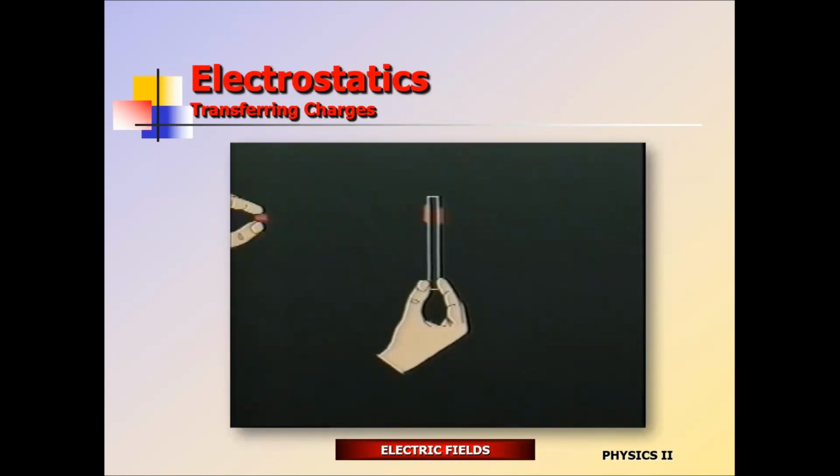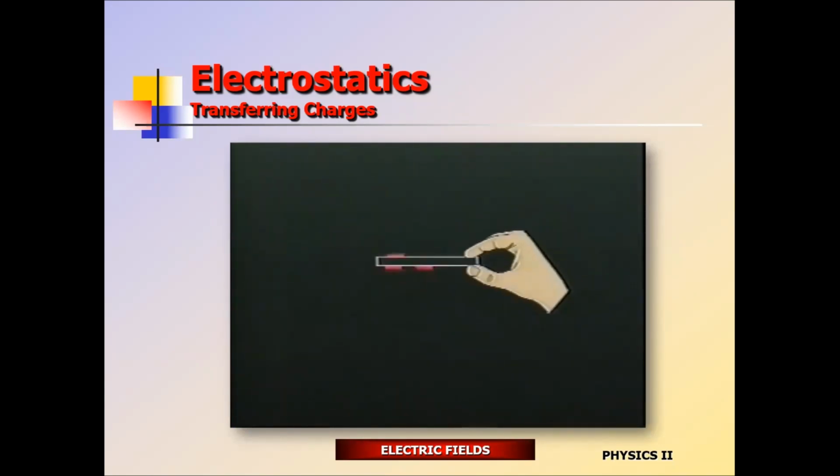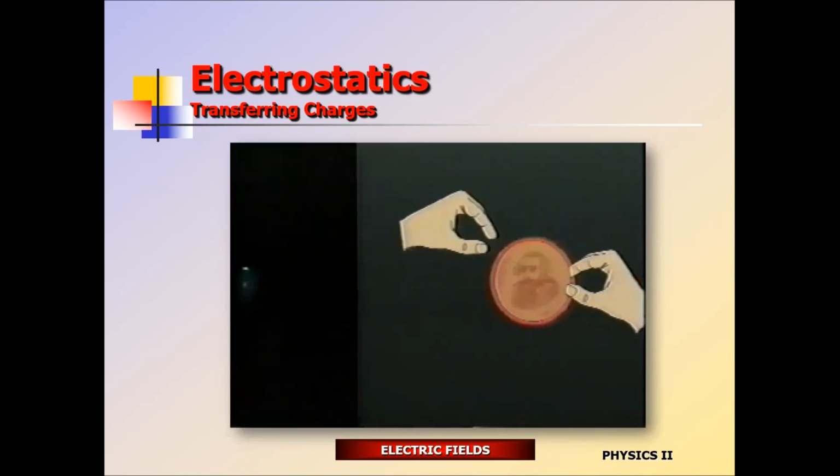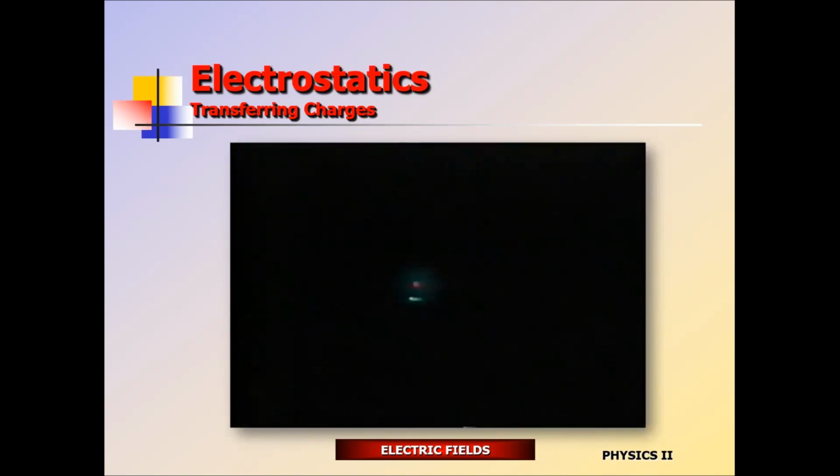On an insulator, an electric charge stays where it is. But on a metal, it spreads out instantly. That is, the metal conducts electricity. On a deeper level, this is what happens. Each atom of a metal can be thought of as a positive ion with 1 or 2 loosely bound outer electrons.